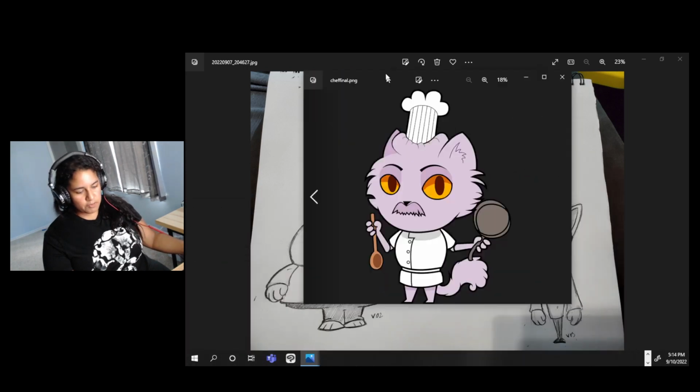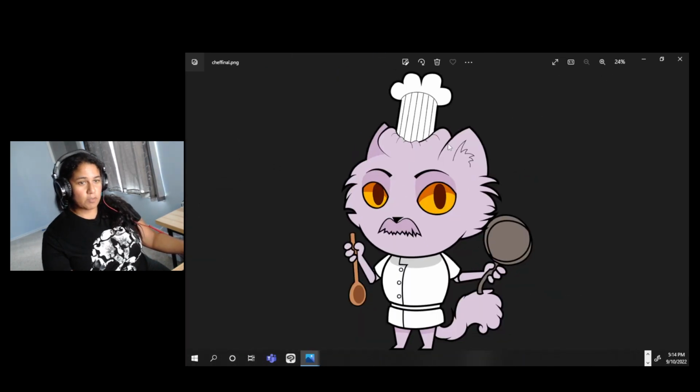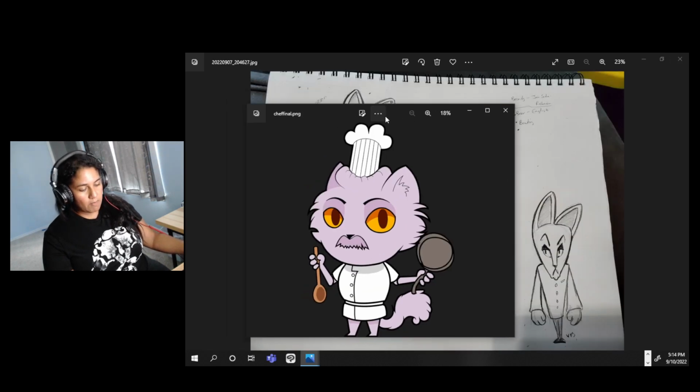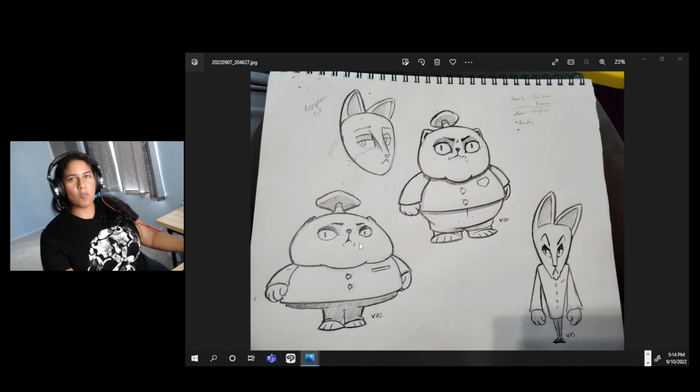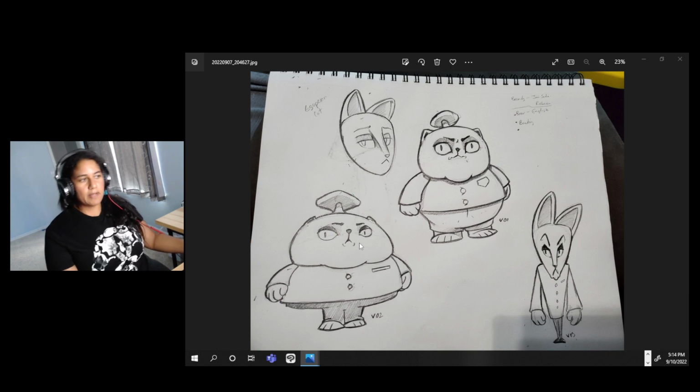So here's the original concept for the chef. So this is from the previous designers. You guys know I've been redesigning some of the characters. So this time around, what I really wanted to do is kind of play with that concept. And as you guys know, I've been trying to give more shapes and different kind of looks to the characters. So I was kind of playing around with a couple options.